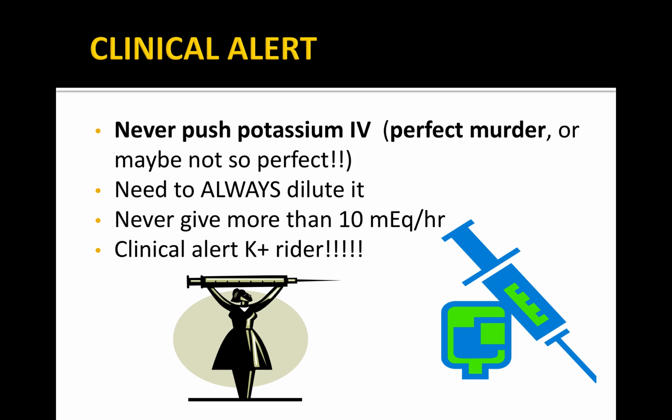Okay, the reason I have this slide like this is clinical alert. If you don't learn anything in this class, learn this. There have been many nurses that have killed patients that have pushed potassium. It acts directly on the heart muscle. It always has to be diluted. You're never ever going to push potassium IV. It basically is the perfect murder.